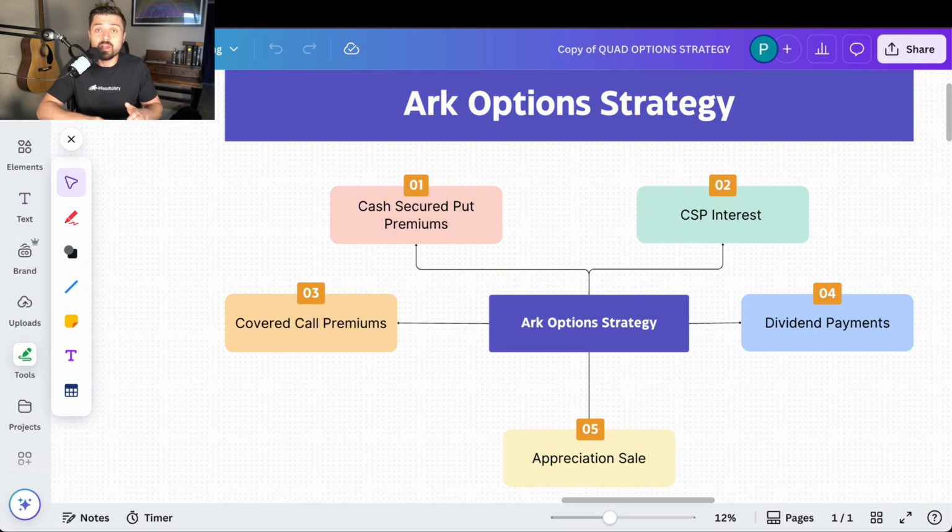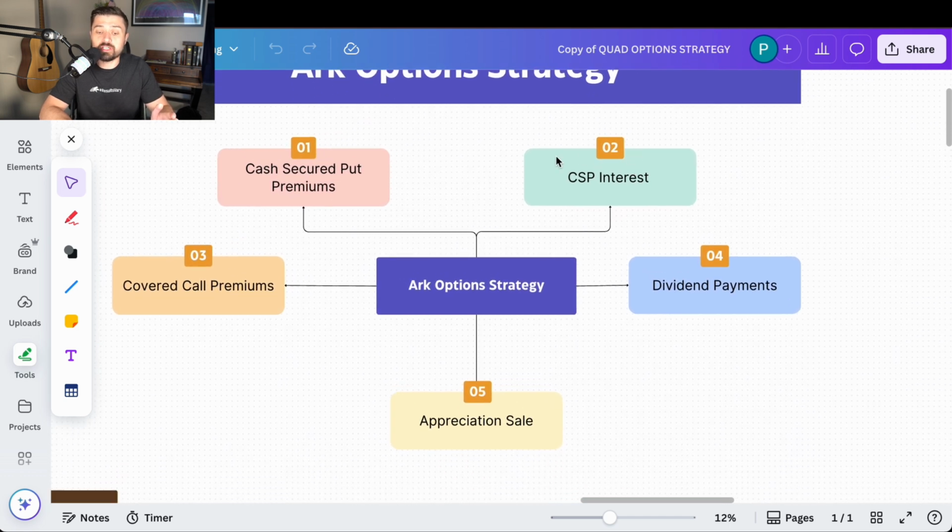But today, we're going to be talking about the latest iteration of the Ark Options Strategy, and that is including cash secured put interest into your trades. Now I'm going to show you the two brokerages that you can use to do this. One is completely passive, hands-free. You just earn the interest right away. That's the route I went. And then there are other brokerages that offer a little bit better yield, but it does require a little bit of legwork. That way you can make your own financial decision on what you want to do, depending on what kind of investor you are.